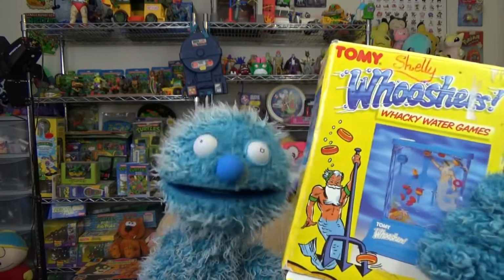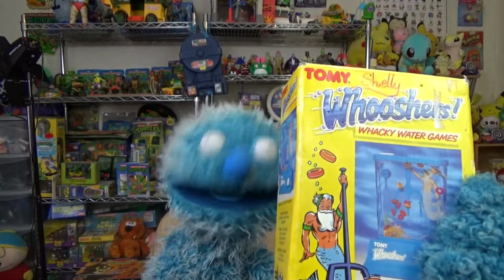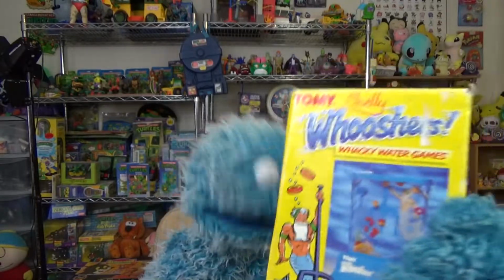So, yeah, it's a Tomy water game. I remember these things from when I was a little dude. Let's fill it with water and take a closer look at it.